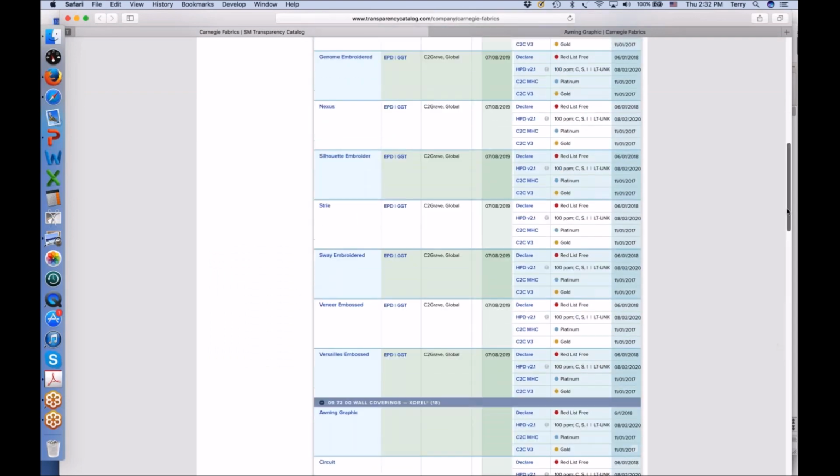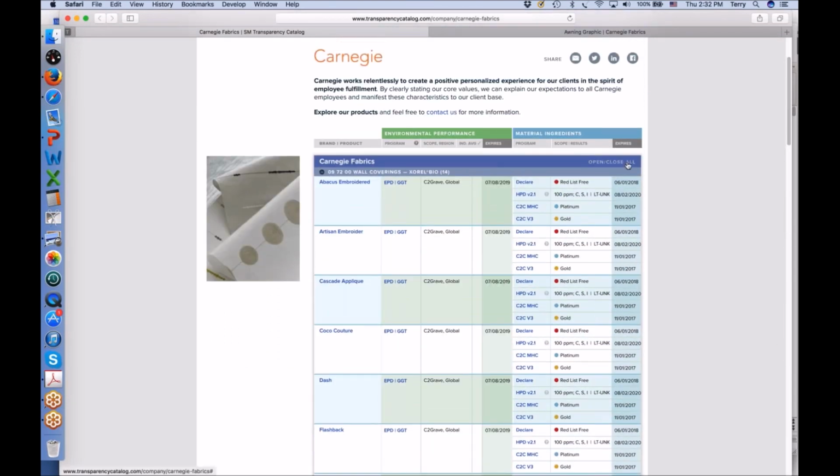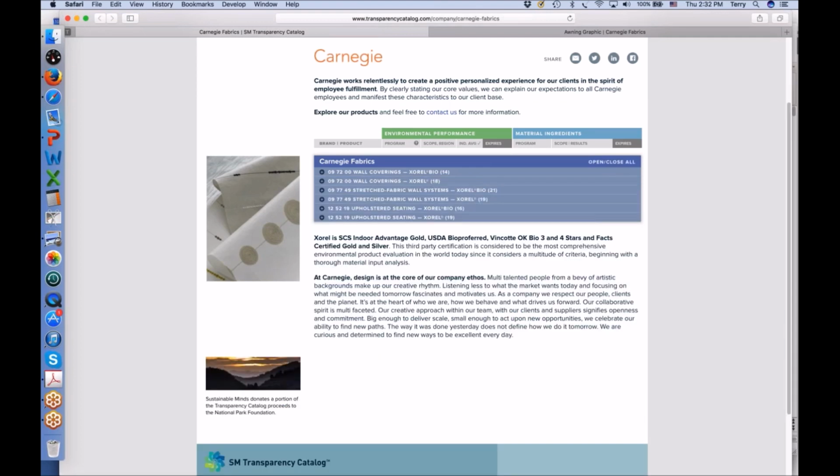The other thing I wanted to point out is that the transparency catalog, because we believe transparency is the new green, is only for products that have transparency information. And what we've found, with no exception yet, is that the manufacturers who have selected products to create transparency information for have already achieved the single attribute certifications that are leading edge for that product category, because transparency was the next thing.